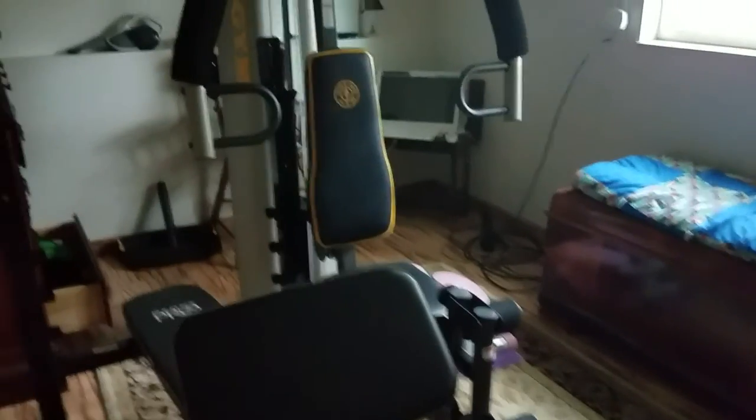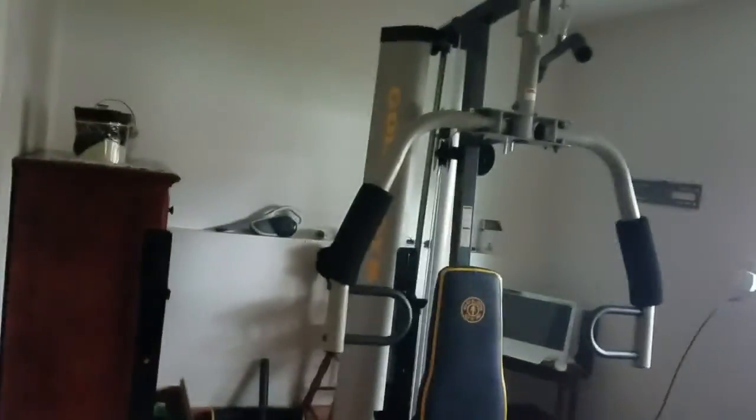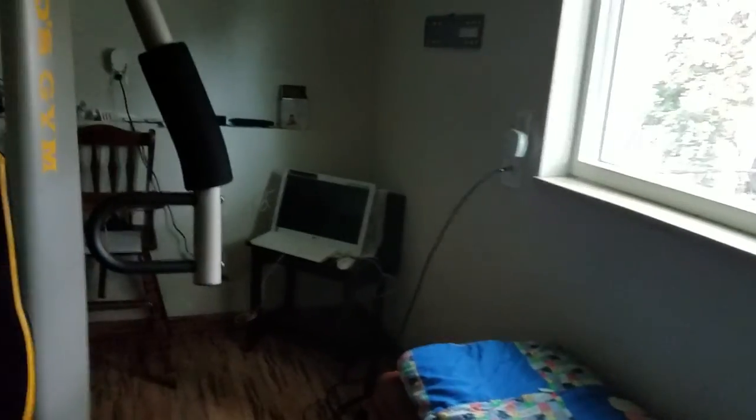This exercise room, once again, it is what it is. And that's fine. I personally would maybe just tidy up a couple things in here. But all in all, I wouldn't change too much of what's in here because they'll see it as an extra bedroom. They'll see it as a workout room. And that's okay.